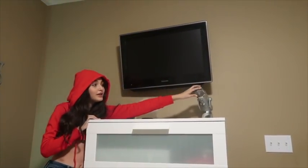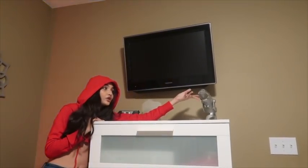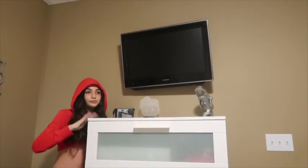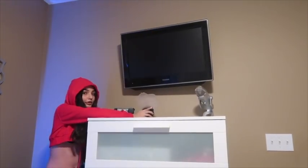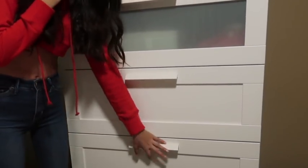We have a mic that I literally used once for an ASMR video, and it doesn't even go onto my new camera, so I don't know why I still have it. And I have this other thing that's like those light up lights, and it's just a camera. I have 4 drawers going down, and these are also from IKEA. I have school stuff down there, and I have all my YouTube stuff in here, like all these clothes that I still need to review.